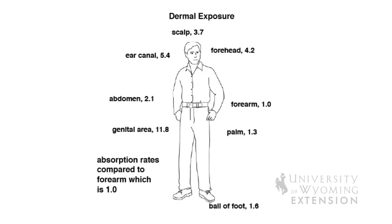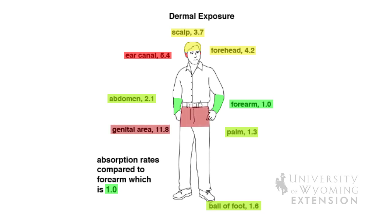For example, if we consider the forearm as a baseline of 1, and then we look at other parts of the body, our forehead and scalp are going to be closer to an absorption rate of 4, meaning they're 4 times as absorptive as the forearm. The ear canal, for example, is 5.5 times as absorptive as your forearm. And the most absorptive part of your body with regards to pesticides is going to be your groin area. So think about this as you are considering which PPE to use.